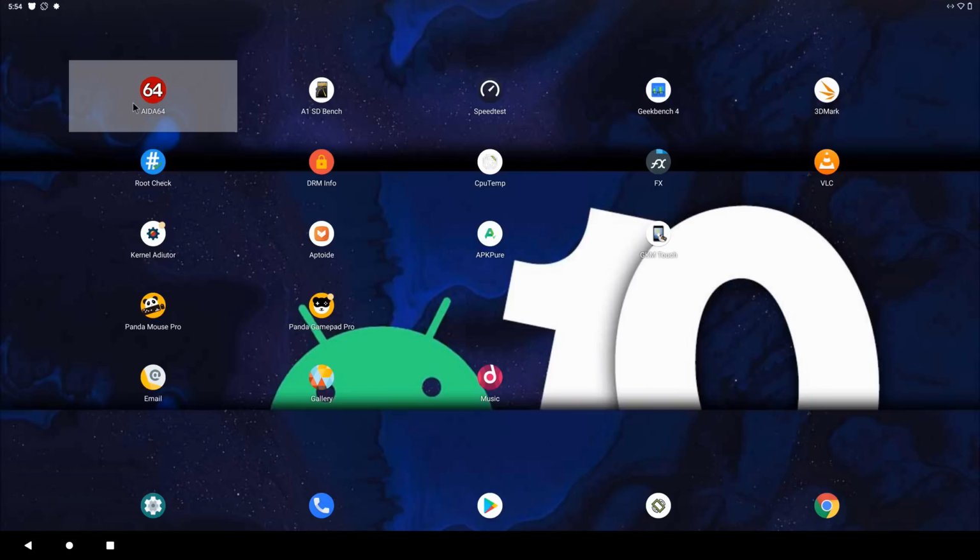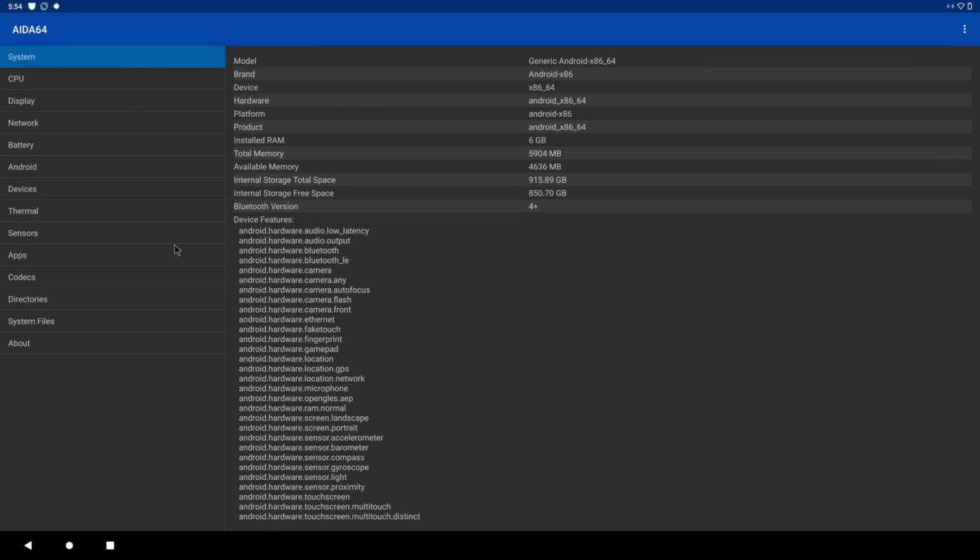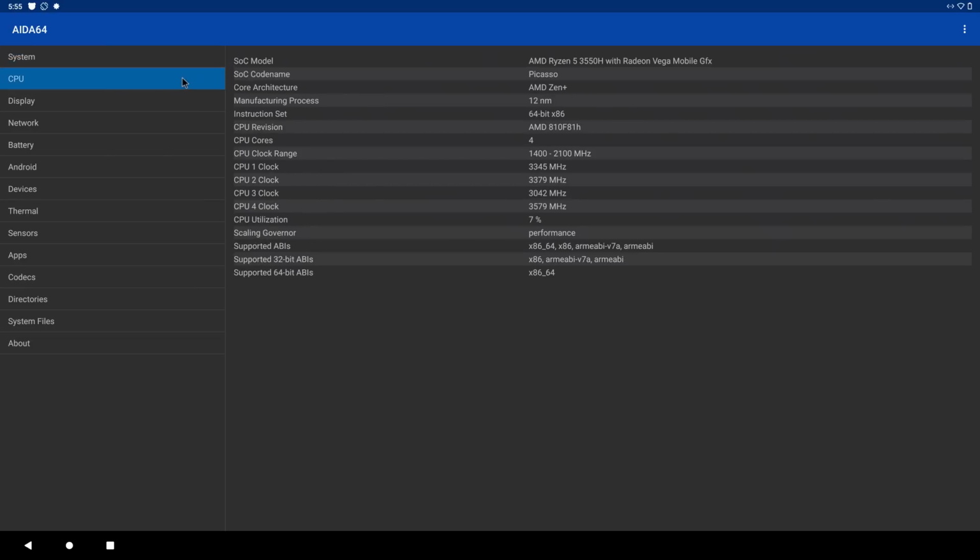So let's take a look at this hardware configuration and see what's the difference between this PC and those that run on Intel CPUs. The first thing I notice is that it does not utilize all of the RAM allocated. Here it shows that it has 6GB of RAM and this PC has 8GB. The CPU utilizes the correct number of CPU cores with a maximum CPU clock range of 2.1 GHz, which is the CPU's base clock speed. This is unlike Intel mini PCs that utilize the boost clock speed.